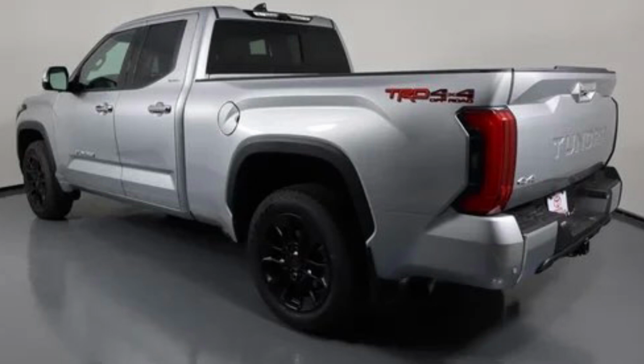You can see the Tundra embedded in the tailgate, which looks really good. TRD 4x4, a little bit of red accenting in the middle of the wheels down low in the center cap, and that TRD 4x4 decal up on the bed. And obviously we have the new taillights that look awesome.